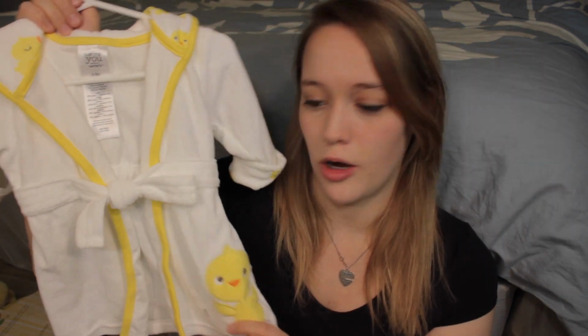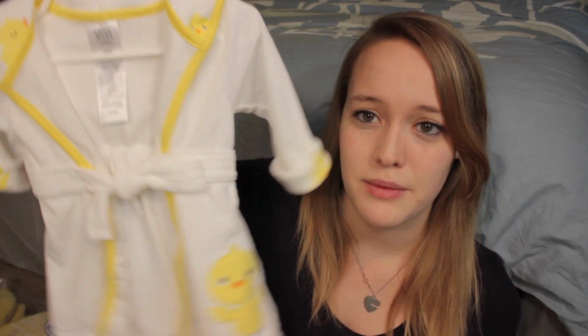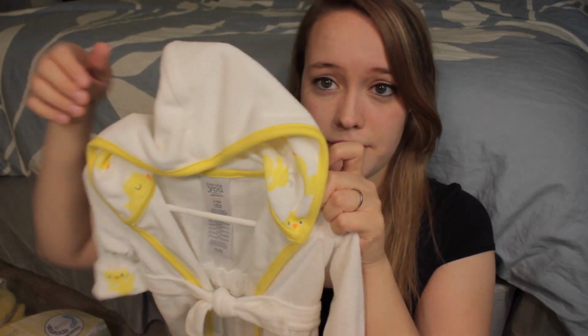And then last but not least, we picked up just a little baby robe, which ends up matching their little baby bath perfectly. And this one is the 0 to 9 months. This is what I was talking about, which I don't really know. It'd probably be humongous on a newborn. But it was super cute, and I got all of this at TJ Maxx, so it was really inexpensive. And I had to pick it up because, I'm sorry, baby robes are the cutest thing ever.